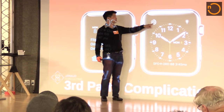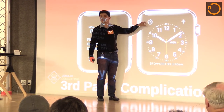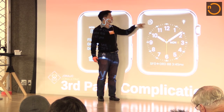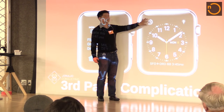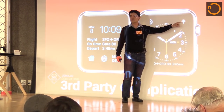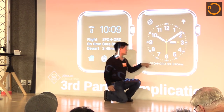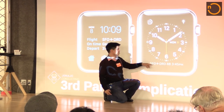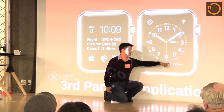this is a third-party complication. You can see the VW emblem. This is actually the app that tells an electric VW owner how full their car is being charged. Okay, so that's a complication. This here is another complication. I think this one is for an app that controls the lights in your house. Here's another complication. This one shows you the departure time for a flight going from San Francisco to ORD. It's flight 88 at 3:45 p.m.